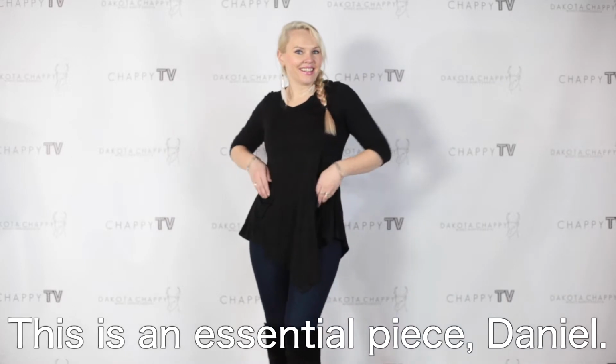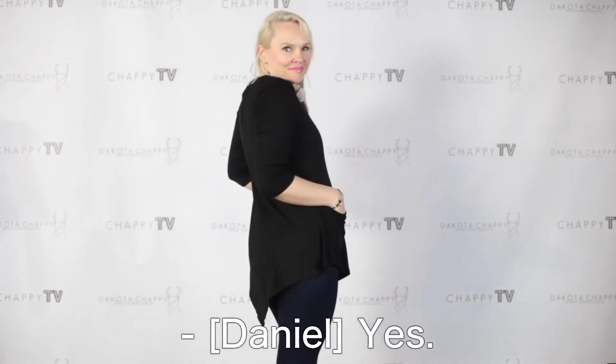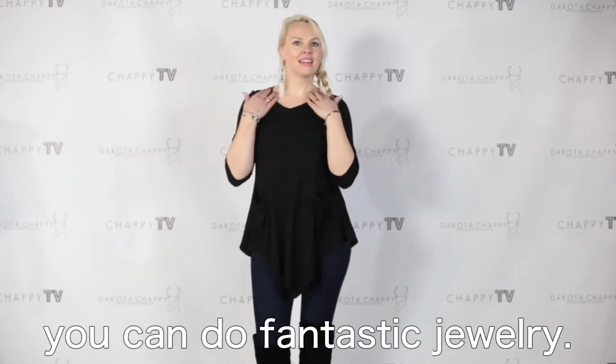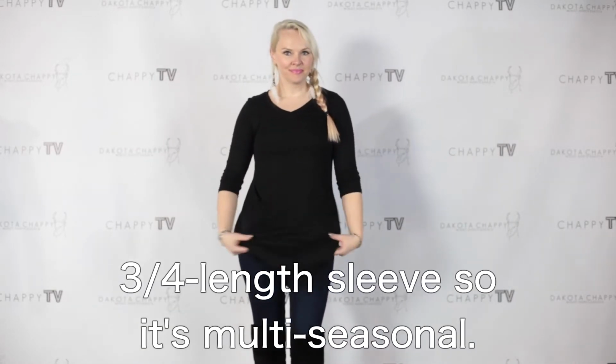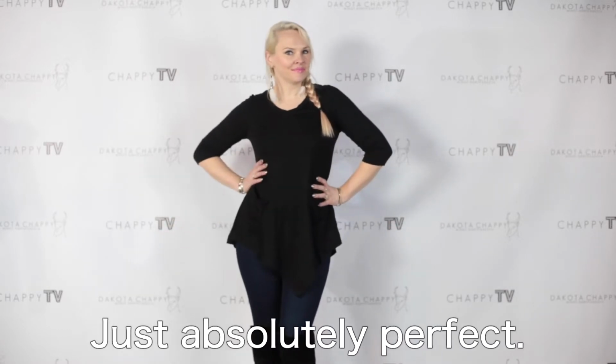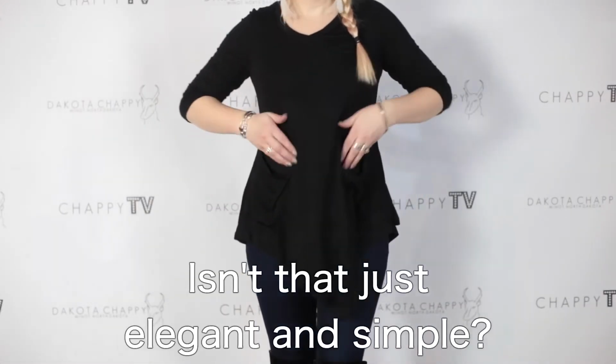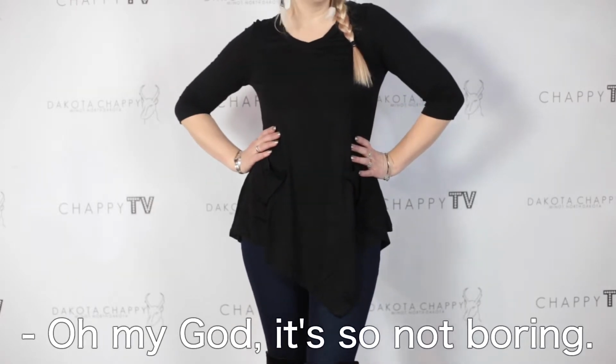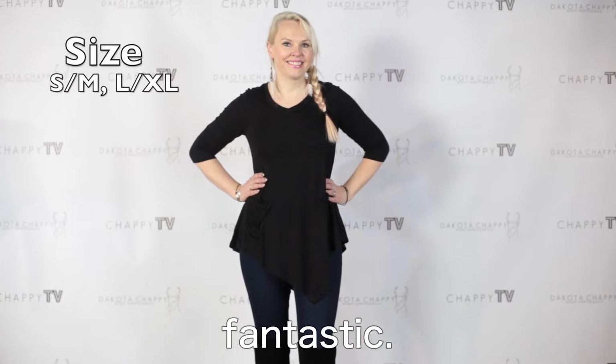This is an essential piece, Daniel. Yes. Every woman needs this in her closet. You can do cardigans over the top of this. You can leave it by itself. You can do fantastic jewelry. 3/4 length sleeves, so it's multi-seasonal. Just absolutely perfect. Isn't that just elegant and simple? It is so sharp. You look really sharp. It's so not boring. It's classic, clean, fantastic.